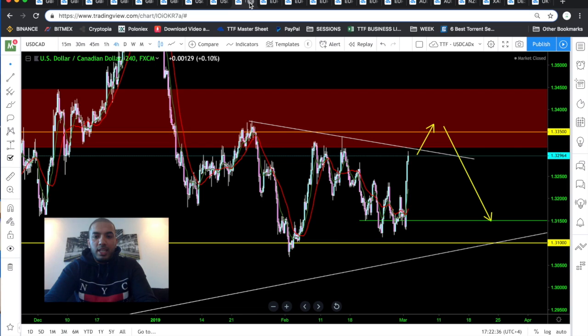Moving on to USD CAD, we did experience obviously the bullish momentum at the end of last week due to the weakening of the Canadian dollar, so unfortunately we were stopped out as we covered earlier, but we are in and around the supply zone as we speak, so we'll look for rejections around this region to be able to enter short on this market as well.